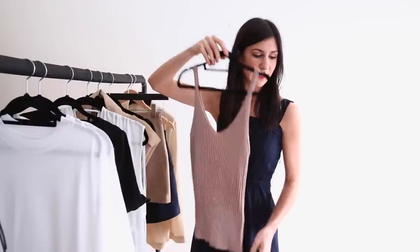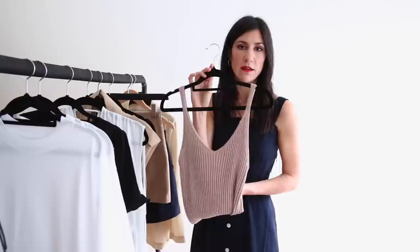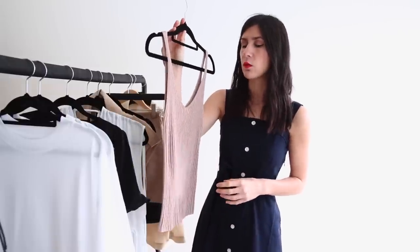But this one is just really nice. It's super fitted as well. And I feel like it's quite elegant and elevated. You could easily wear this with a little midi skirt or something like that and it would look really refined.